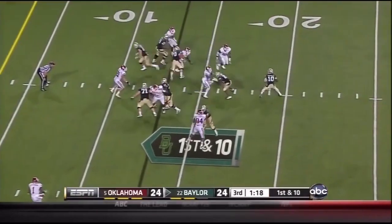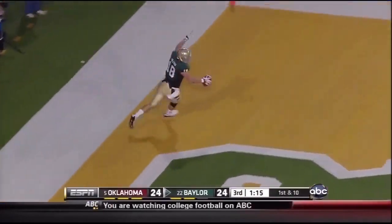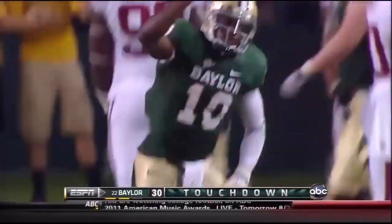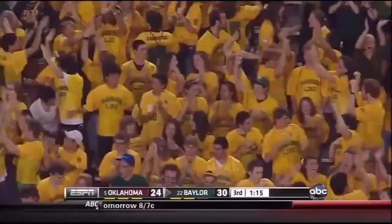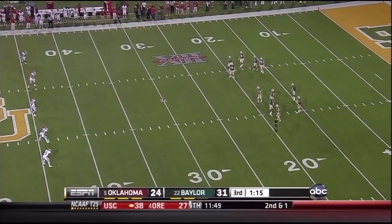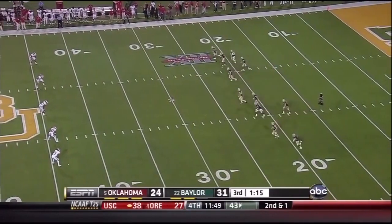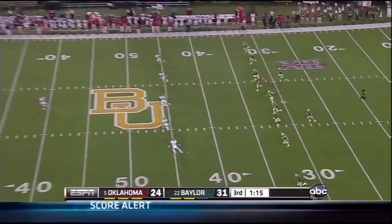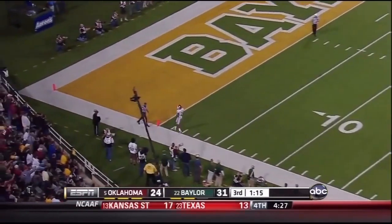Baylor threatening now. Look at that play action. Did he ever sell that? Touchdown, Jordan Niver. Oh my, did RG3 sell it, and did Oklahoma buy it? Baylor is hoping will be one of the biggest wins they've ever had in school history. They've never beat Oklahoma. That doesn't help. No, it doesn't.